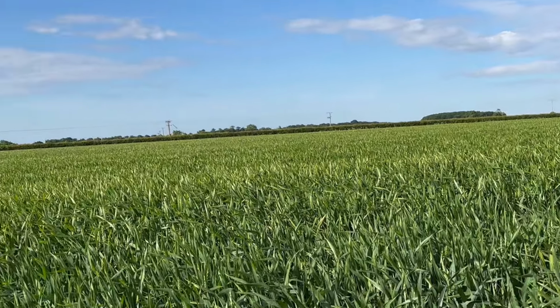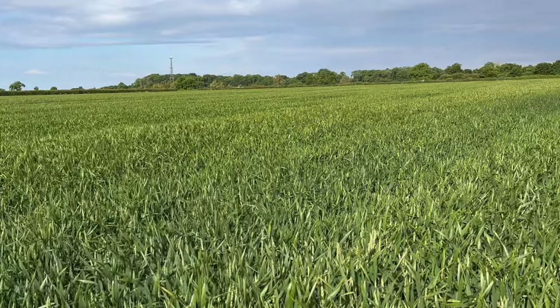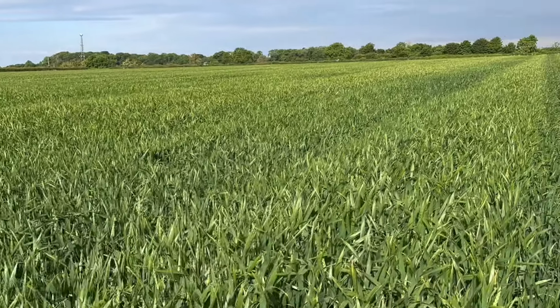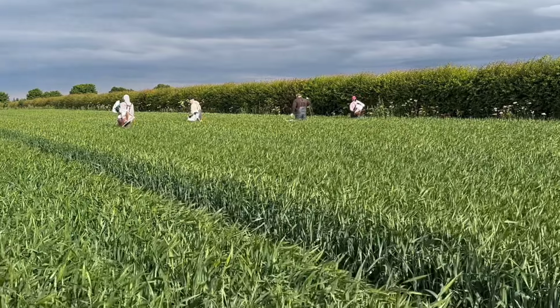Some fields you drive around the country and the top of the crop is grey. When you see big patches of grey weed, that is blackgrass, and all that will seed. And when I find the blackgrass here, I'll show you what they're like.